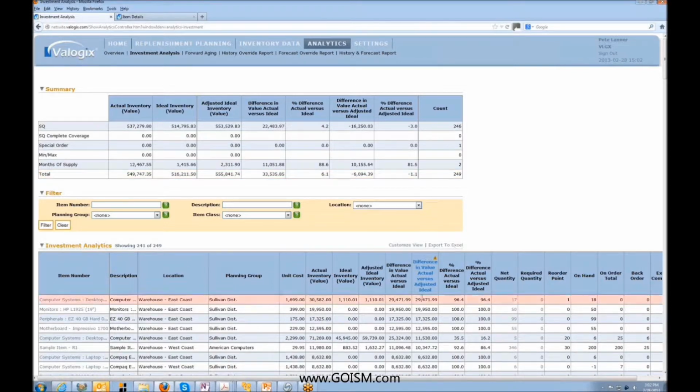If we look at the lower portion of the screen, here we can see the total difference is, well, we need to purchase about $6,000 worth of inventory more than what we currently have. If I look down here, I can see this first item on the list. I've sorted this by looking at the difference in value, comparing the actual to the adjusted ideal inventory. So what this is saying, this first item on the list, we have $30,000 worth more than we need. It's significantly overinvested there. The second item, almost $20,000 worth, $18,000 worth. So there's a significant amount of inventory where we're overinvested.